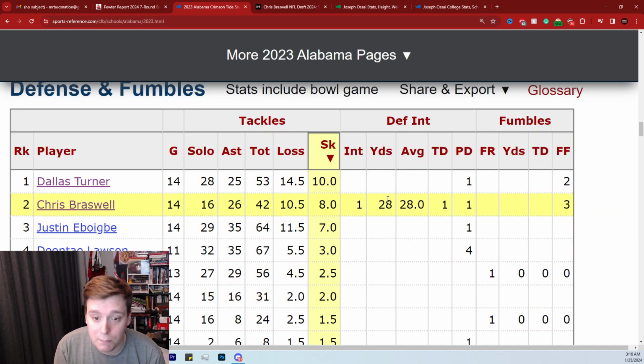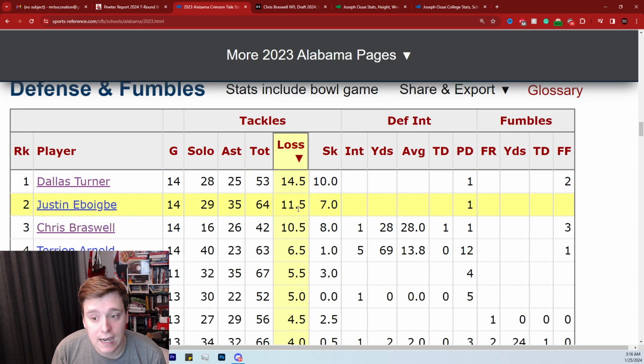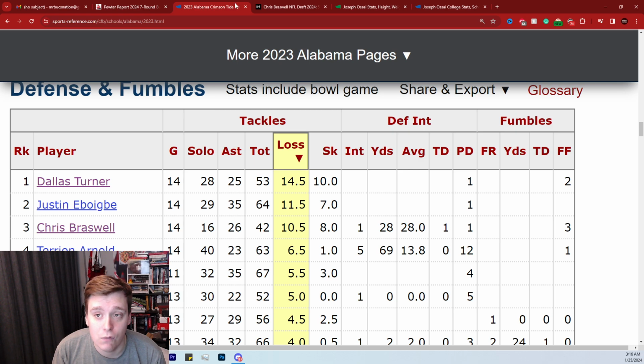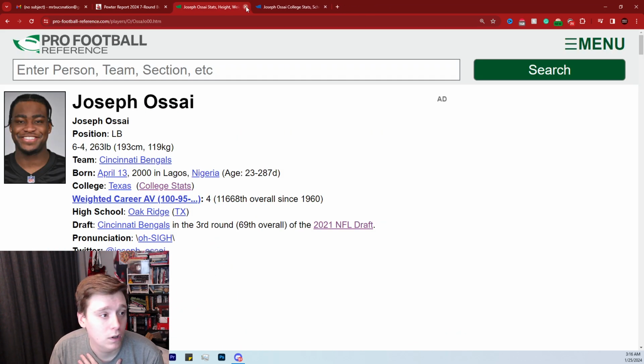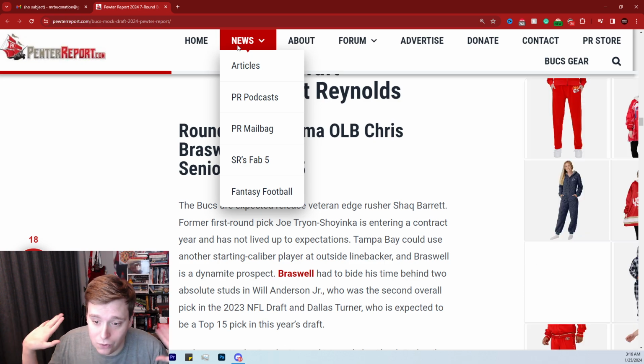So point being, though, is that Braswell was one of the top guys on an incredibly good Alabama defense and is a guy that warranted a 1st-round draft pick in my selection and could be a contributor right away for the Bucs. I really, really do believe that. So I like the pick from Scott Reynolds. Of course, it was the guy who I had in my mock draft 1.0 for the Bucs, so me and Scott think alike. I don't know. You guys tell me.